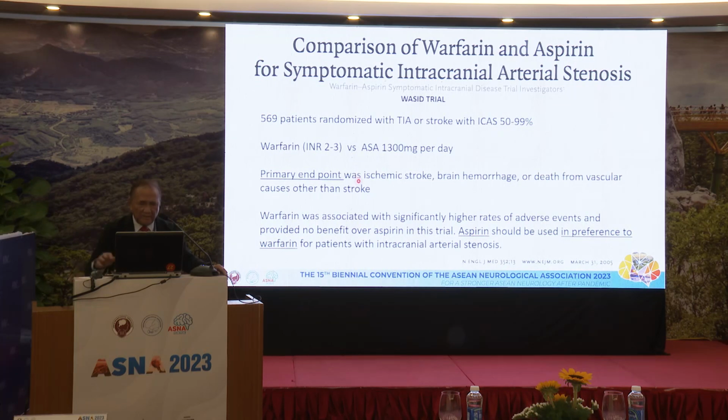So from that time on, it has been recommended that instead of giving warfarin to these patients, because probably they thought an anticoagulant will work on patients with intracranial stenosis, then it was a failure. It has shown that aspirin is superior to warfarin.